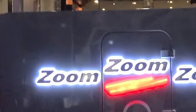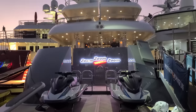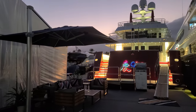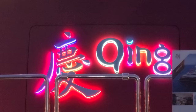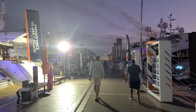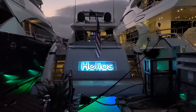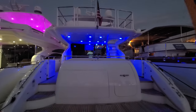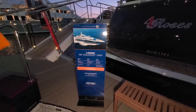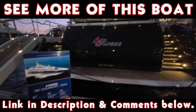And I'm just following the instructions of this boat. Zoom, zoom, zoom. And look at the colors on this one over here. Got like a whole nightclub vibe going on over there. And this is Denison's largest boat at this year's FLIBS at 185 feet. And we'll be checking this out hopefully tomorrow.